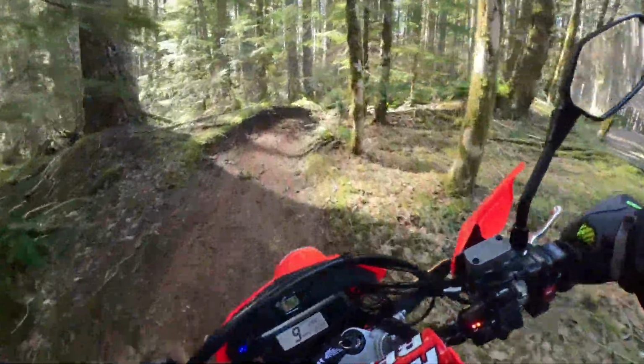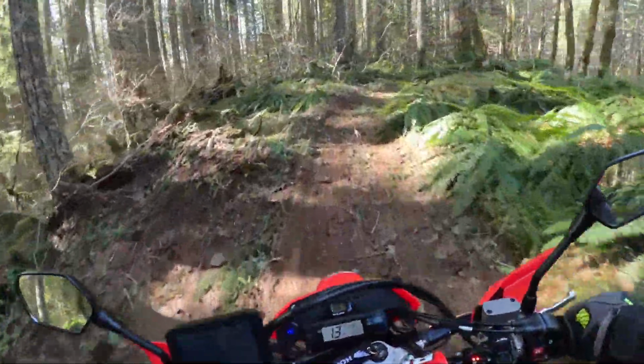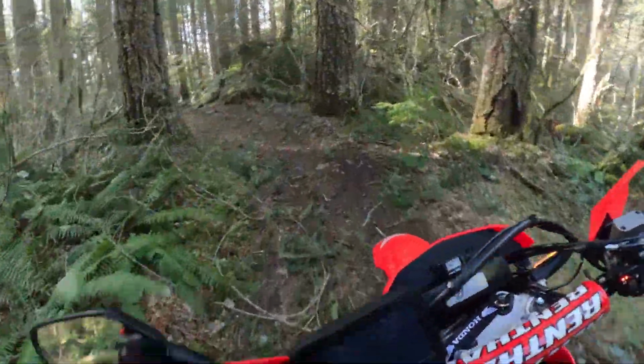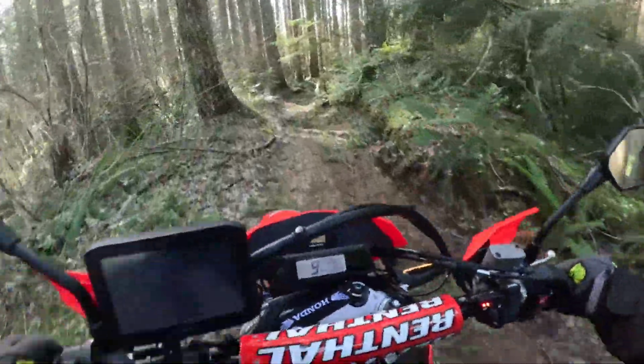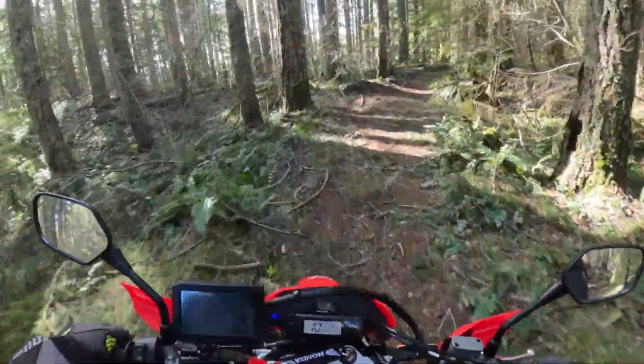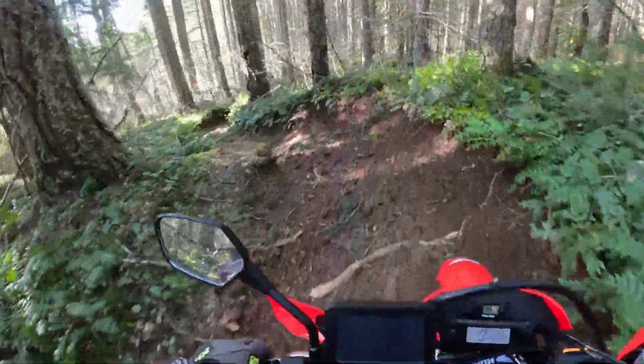Definitely feathering the clutch to keep it smooth through here because the throttle is very kind of on-off. I'm sure mapping could fix that. Fuel mapping with the ECU. I have plans to do that. Working with Takamoto on that. Getting a get ECU, but we're working that out.